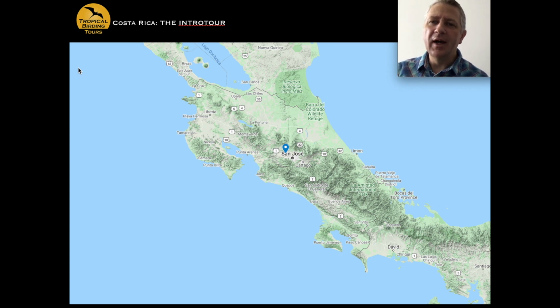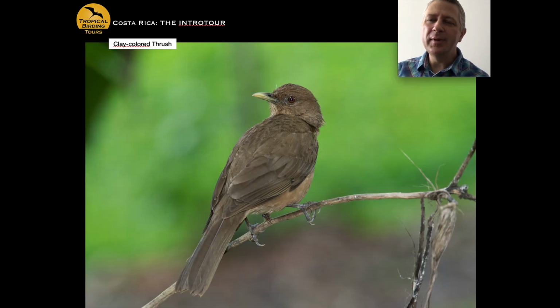So on day 1, everybody arrives in the capital via San Jose International Airport, and then a hotel shuttle will take you to the hotel, only about a 20-minute drive from there. There's no birding on this day, but everyone meets up in the evening for dinner and to run through the next day.